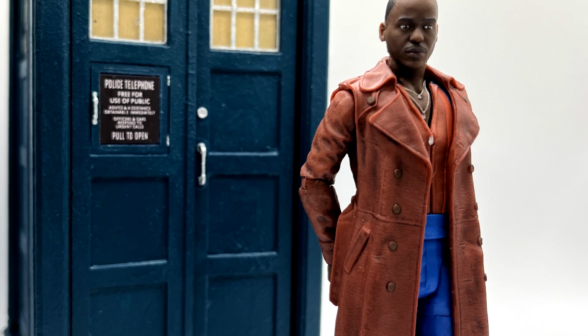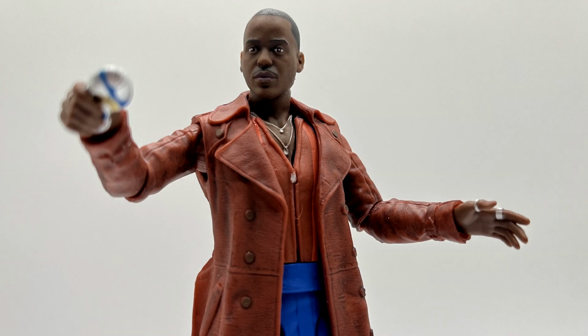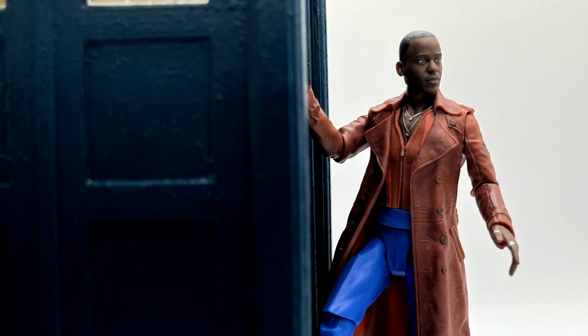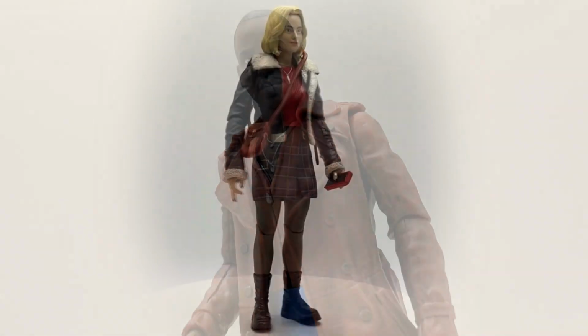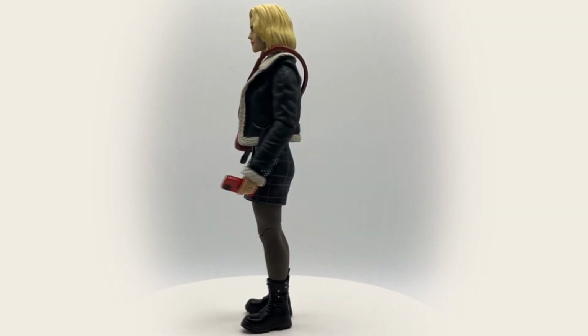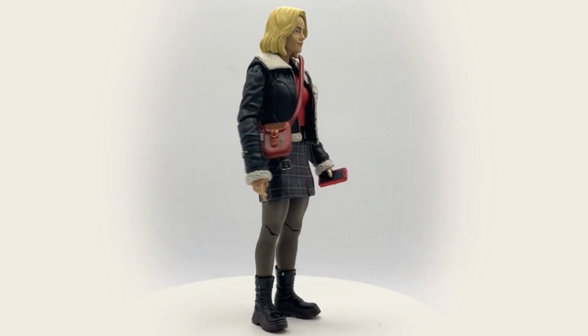He is a superb figure. I don't think I can stress how wonderful it is. But it would also be quite nice to see if they do any of the previous Doctors in this Gen 3 line. But moving on to Ruby Sunday, she is based on her appearance in the church on Ruby Road, as well as the following story, Space Babies.